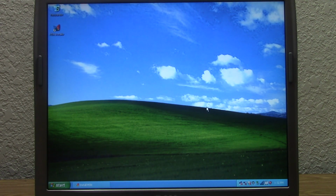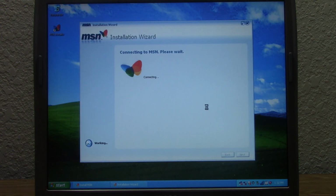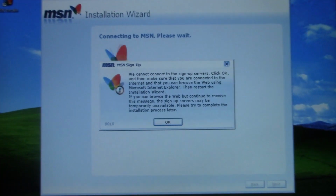My guess is most of this will not work, since this is going to be very web-based. I mean, MSN is a suite of web-related services. So it's going to try to connect to MSN. Oh, does it have to connect to actually install it? Okay, well, let me get this computer on the network because it's not on the network right now. And well, there we go.